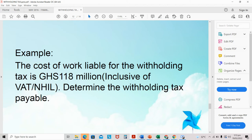Okay. Now we know that works is 5% withholding tax. And they are saying that the cost of this works is 118 million, but this includes all the taxes. We all know that withholding tax should be applied on the gross amount, not the amount including the VAT and all that. So we need to find out the amount without taxes before we can apply our withholding tax.